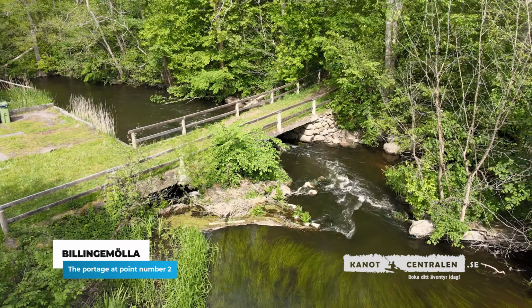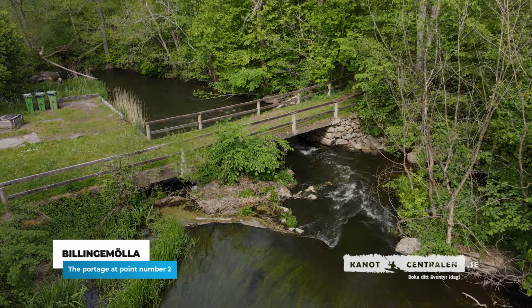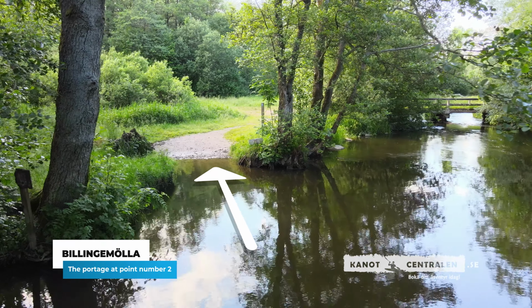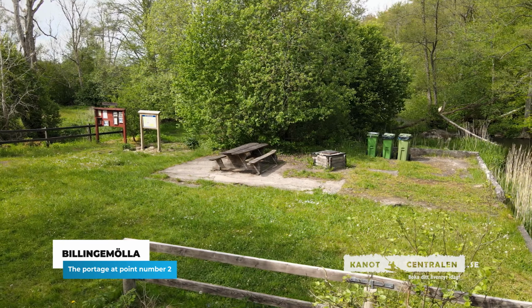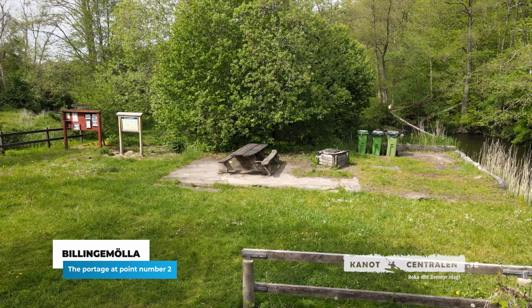You will know you have reached the Portage when you see a large concrete and stone foundation over the river from the old mill. Take the canoe out on the left side, where there is a small sign. There is a toilet and a fire pit here. However, no wood is provided here, so if you want to use the fire pit, you must bring some charcoal.